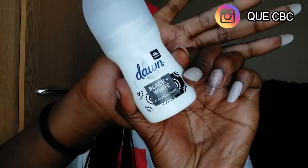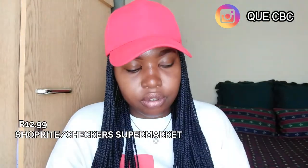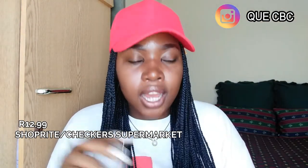And then I got something that's plain, which I've tried before, and I want to use it again because I really liked it. I got the Dove Black and White Antiperspirant. Yes, it smells good, guys. It's not too overpowering, but it smells okay. So I got those two things.